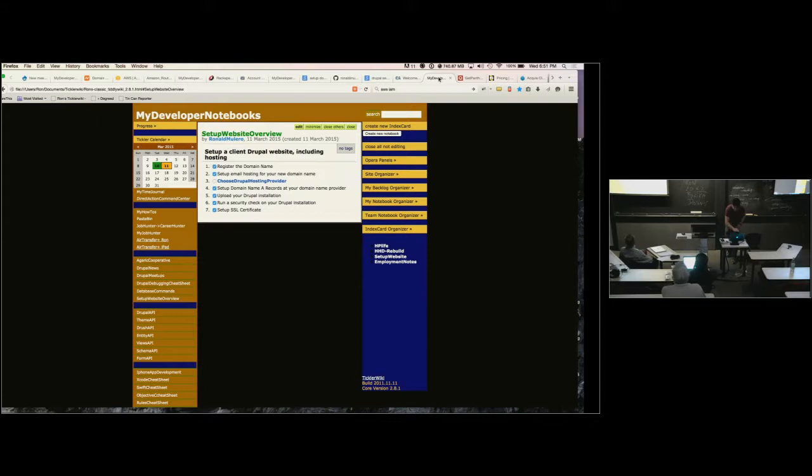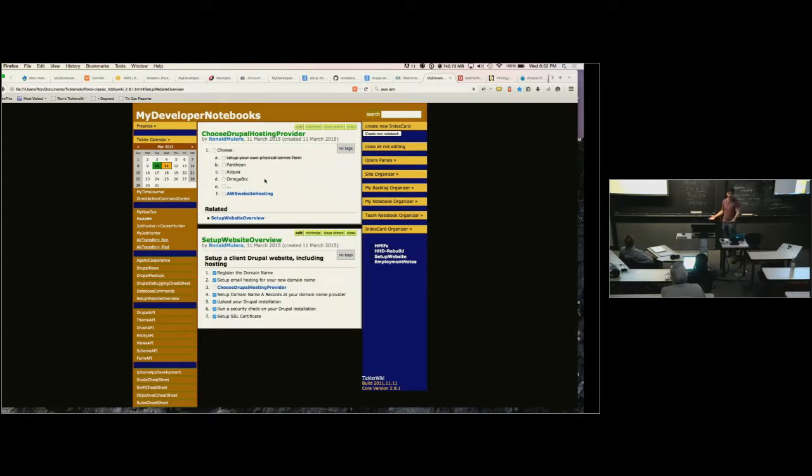Let me just click on that and see what happens. You'll see I've crossed out setting up your own physical server farm. Like, you could go out and set up a computer on the internet, and there's the box, I'm going to put my site there. It's not cost effective. You're going to end up choosing someone who's a Drupal hosting provider. There's tons of them out there. I've listed 3: Pantheon, Acquia, Omega 8CC, specifically because you'll see why.